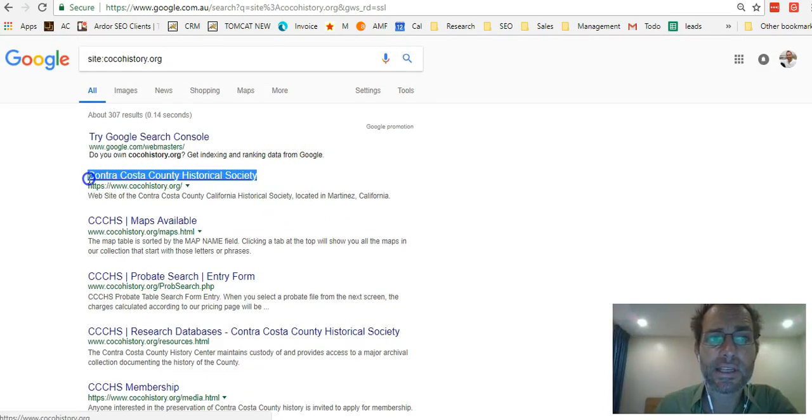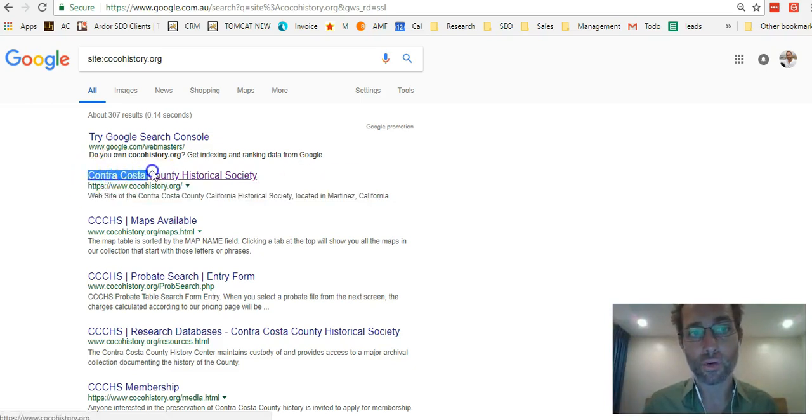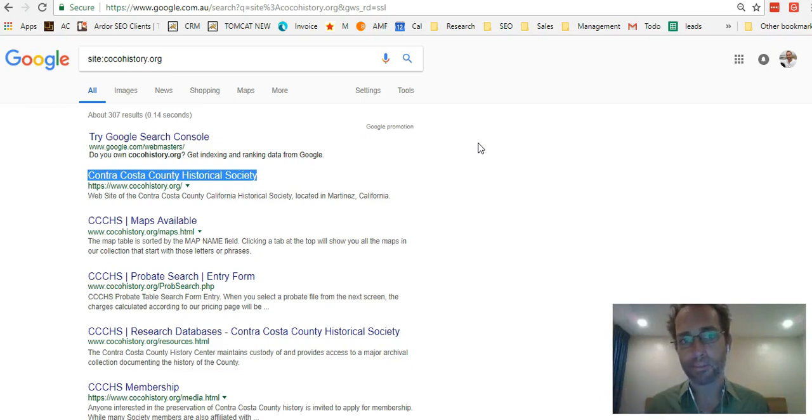Next, these are called title tags, and these are descriptions. So when people search and you come up in the search, these are what will be displayed in Google. And so it's a real waste having your name here, like Contra Costa County Historical Society, because if people are searching for your name, they already know who you are, and you're going to rank number one for your name anyway. What you want to put in there is some keywords. What is the problem that you solve? That's what all of the pages should be.